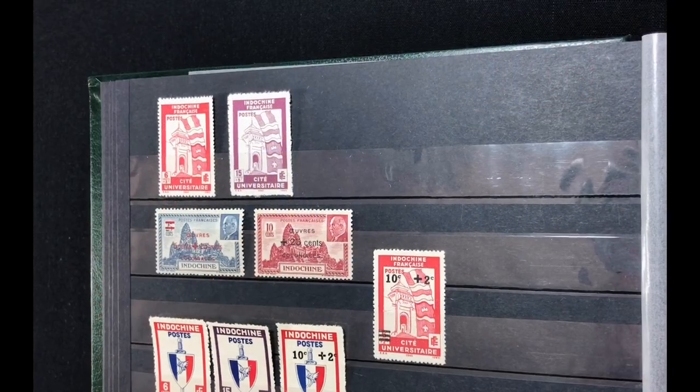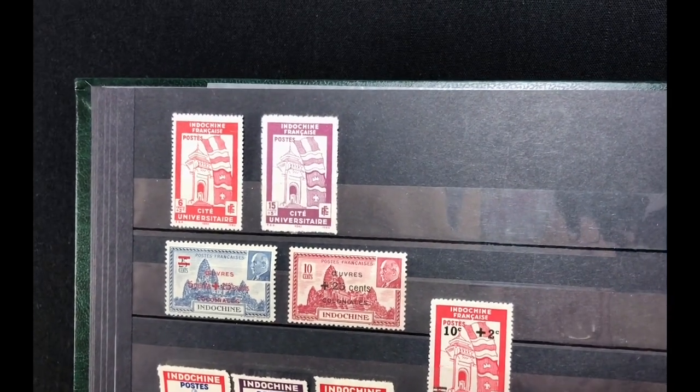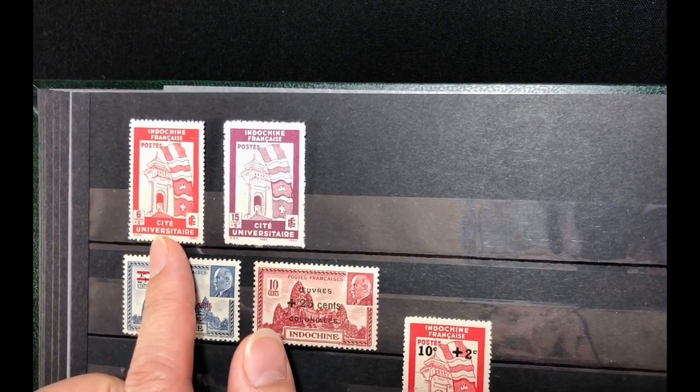This is Cal Clark again with my wife Celeste, and today we're going to finish out the semi-postal Indochina stamps. The first one you see here is a picture of the portal flags and the City University in Hanoi.